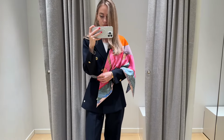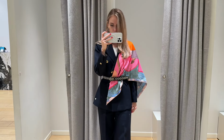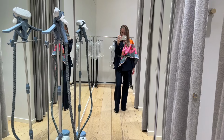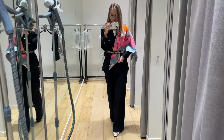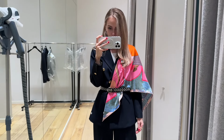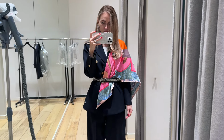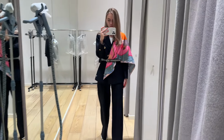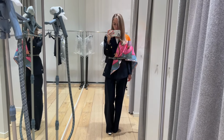And I'm also wearing my Hermes scarf. I unboxed it last year, and by the way guys, I will link that vlog in case you want to check it out. I'm just so obsessed with the colors and I'm trying to wear it as much as possible. And I feel like this jacket would look just perfect with this scarf. I will wear it with and without the scarf. It's just such a cool jacket. I'm obsessed with it. I definitely need to have it in my collection.